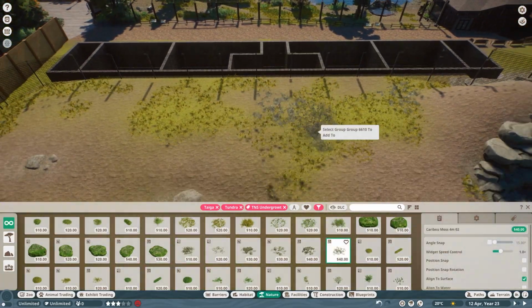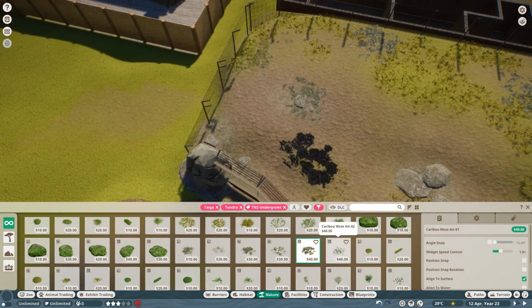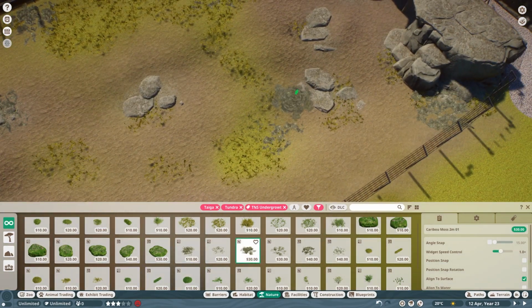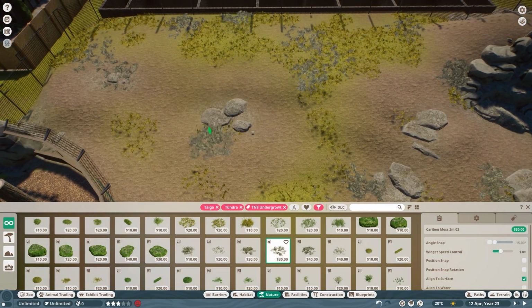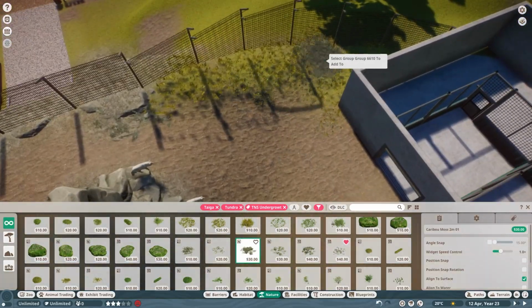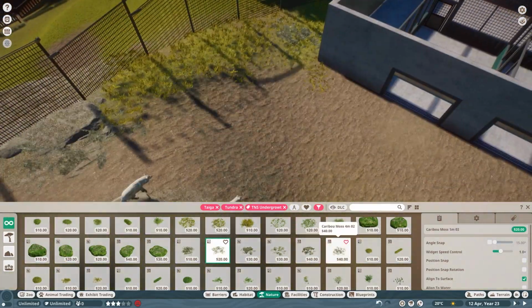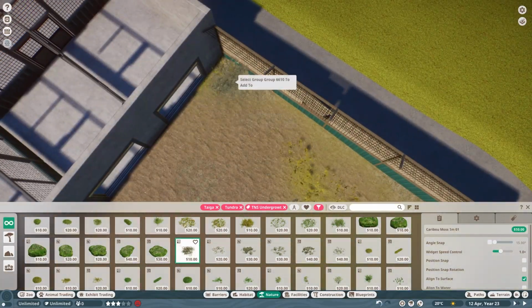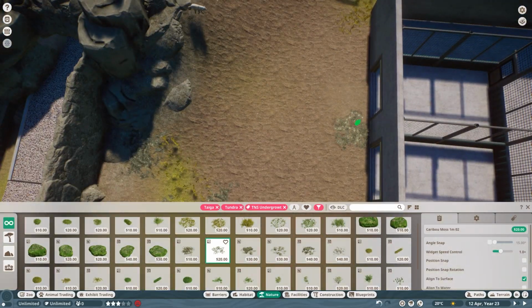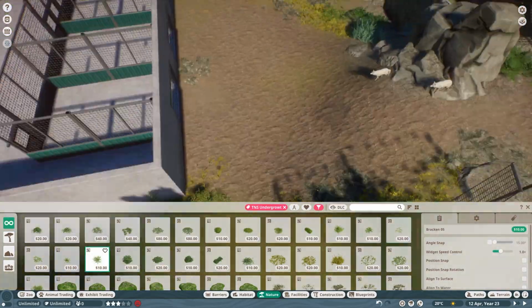Also going to use reindeer moss or caribou moss. I don't remember what it's called in game, but anyway, this plant, because it is a staple of taiga and tundra habitats, and we haven't really used it in very many places other than the reindeer paddock, mostly because it's not the greatest model, if I'm being honest. It's definitely not my favorite plant to use. I'm not sure I love the color of it, but, well, gotta use it for the realism, I guess.